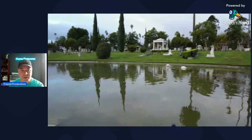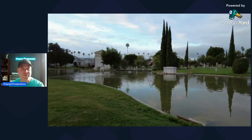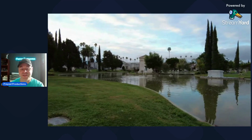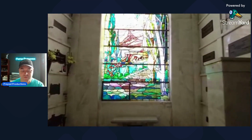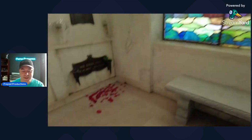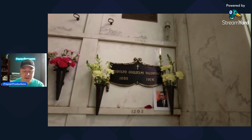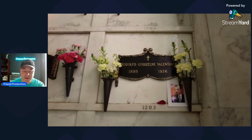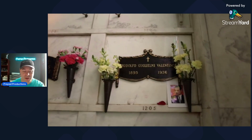The first one would be, he's in the mausoleum, a very interesting actor, a Hollywood legend, I guess you could say. This is Rudolph Valentino, and he was a very popular silent film star, probably the equivalent to today's Johnny Depp. In 1926, he was diagnosed with appendicitis and ulcers, and he had surgery. With that surgery, he had complications. He contracted sepsis and passed away at a very young age, at only 31.